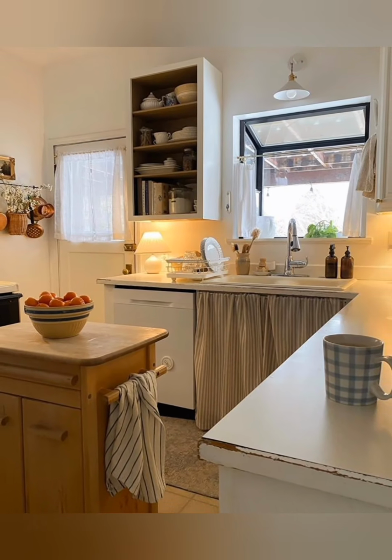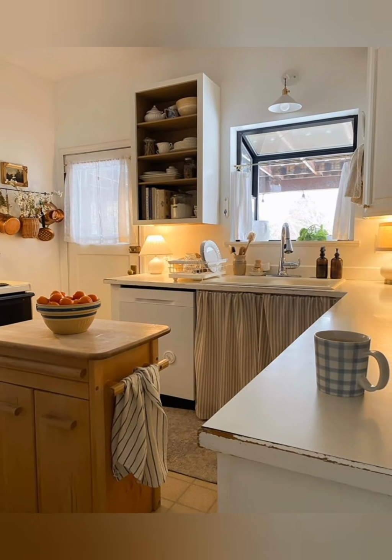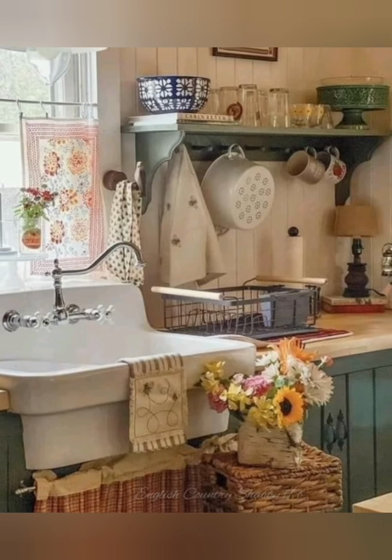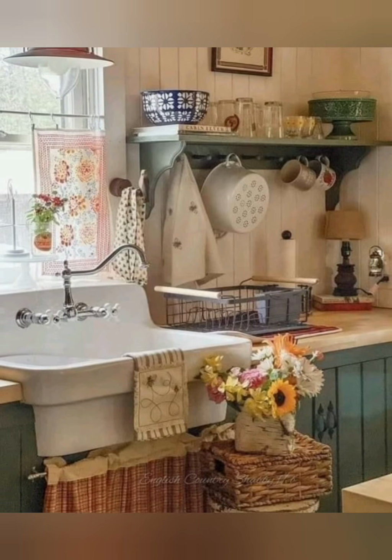Use skirted storage. Instead of cabinet doors, add a gathered fabric skirt under sinks, in laundry rooms, or bathroom vanities. This softens the look and adds a vintage charm.